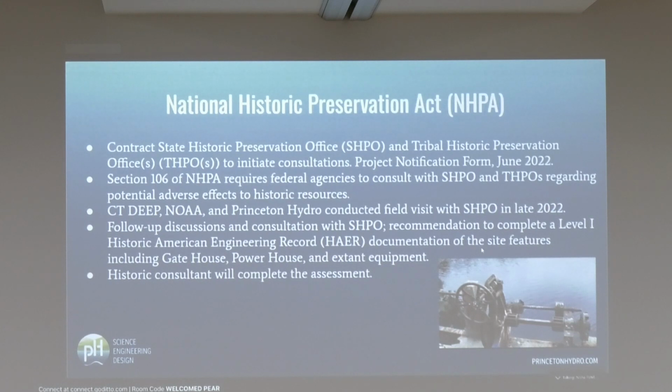And the next step that we got was trying to get a formalized response. So what we learned is that, because it's more or less a historic industrial site, we need to do an analysis which includes a Historic American Engineering Record, or HAER, documentation. And so what that is, it includes typically a certain format to describe the site, and there's a whole bunch of different information that needs to go into that.